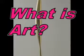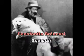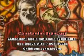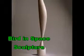What is art? Well, in 1926, there's this American photographer named Edward Steichen who traveled to France and purchased the sculpture Bird in Space, made by Constantin Brancusi. It's this Romanian sculptor who was at the time living in France.